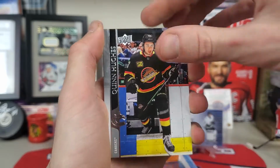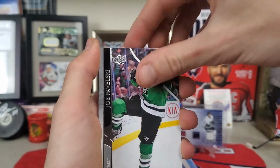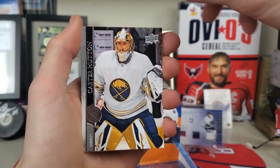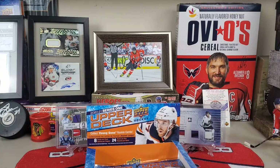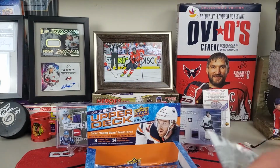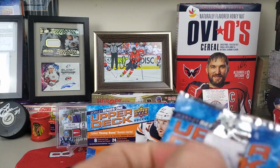Quinn Hughes in the Vintage Alternates. Trouba. Pavelski. Iafallo. Hutton. Pionk. Eberle. Carlson. So that's another base pack. Better be getting these 4 more Young Guns soon, or else I'm going to be a little upset.